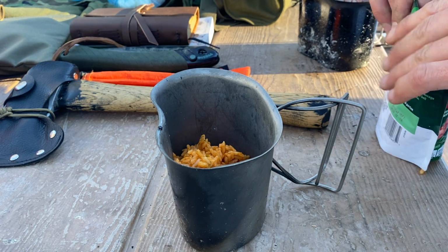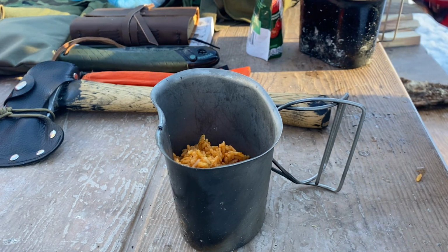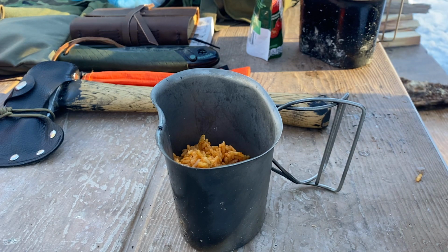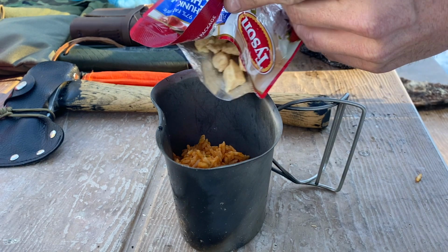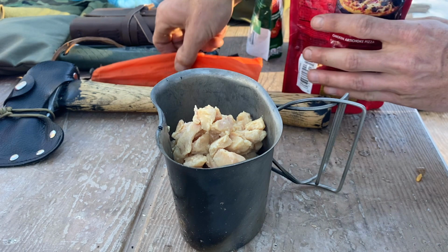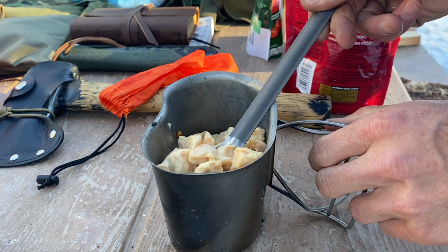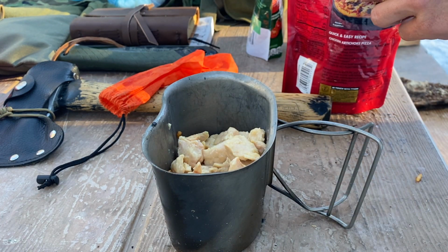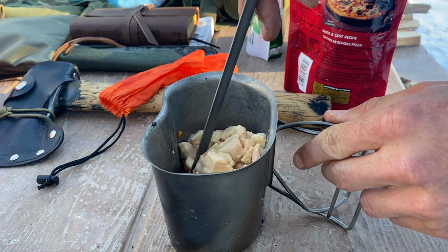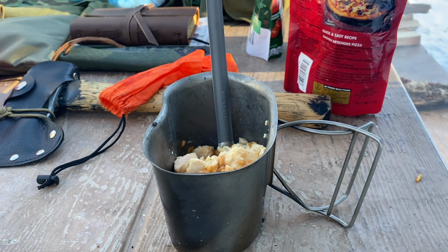So we're gonna fold that down. You can use the water that's in it again. Oh, that chicken's warm. Just didn't want to burn the package. I put most of it in there. Let's get the spoon out here. So we'll mix that up and take some of this.